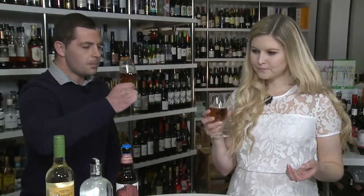Oh, fantastic. Well, I'm really excited to try it. So should we have a little try? It's a beautiful colour. If you hold it up, then you should see a lovely amber colour. Yeah, it's gorgeous. Absolutely lovely. And then what you should get coming through is a lovely malty base and then a long dry finish at the end.